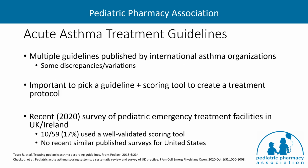As far as treatment guidelines go, there are multiple guidelines that have been published by international asthma organizations. There are some discrepancies or variations between all of those guidelines that have been published. What is important is for your facility to pick a guideline and a scoring tool, like I said before, to create a treatment protocol. In a recent survey just back in 2020 of pediatric emergency treatment facilities in the UK and Ireland, about 17% used a well-validated scoring tool. And I wasn't able to find any similar published surveys recently for the United States.